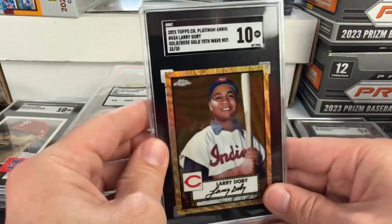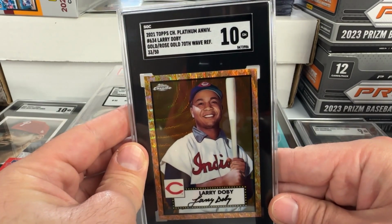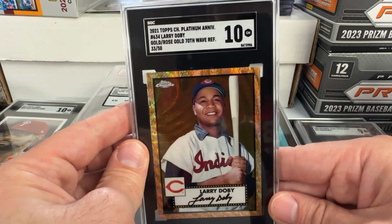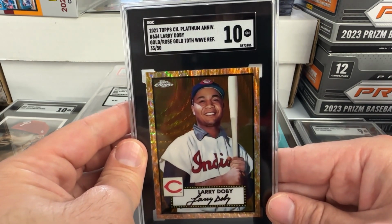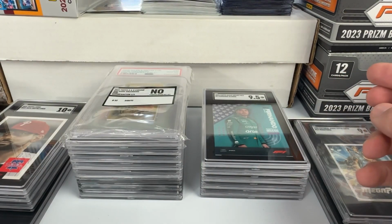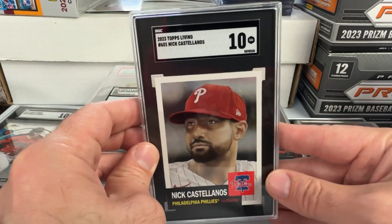Got a Larry Doby from 2021 Topps Chrome Platinum Anniversary. That's the rose gold 70th Wave Refractor, number 33 of 50. So that's a Gem Mint 10, Larry Doby. Awesome card. That set can be sensational for sure. It's a tough break, but there are some awesome cards in it.